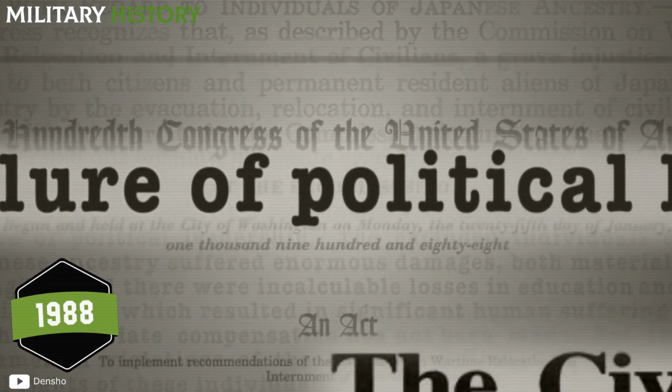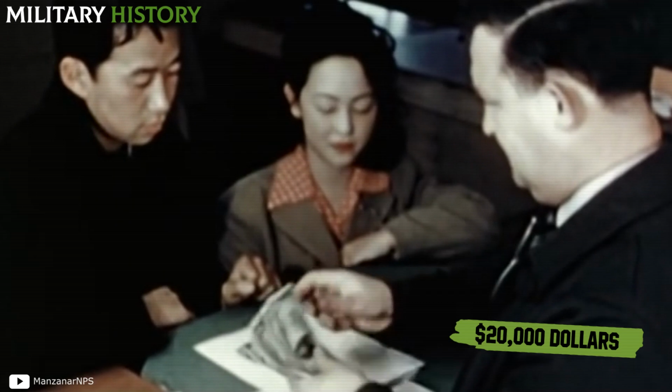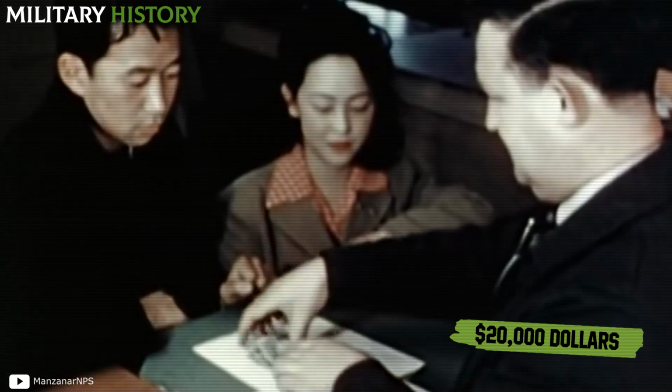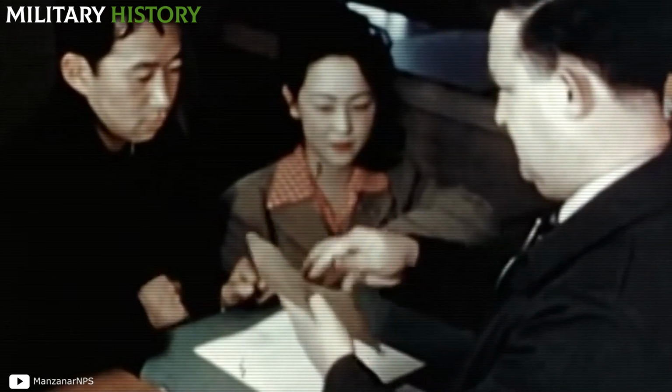Finally, in 1988, the Civil Liberties Act was passed, providing $20,000 payments to surviving former detainees and a televised presidential apology to the entire nation.